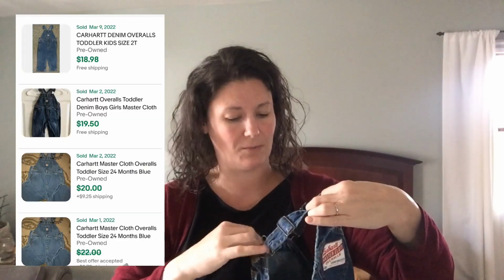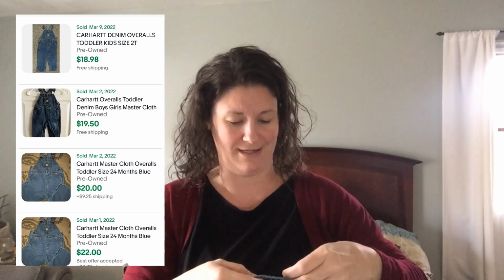Anyway, then she found Carhartt overalls. I was real excited about these. These were $3, which I'm almost certain I can sell. They're 12 months, little Carhartt overalls. I just noticed this master cloth. I was looking for vintage OshKosh overalls because I've sold quite a few, and if you haven't seen that video, I'll link that up here.